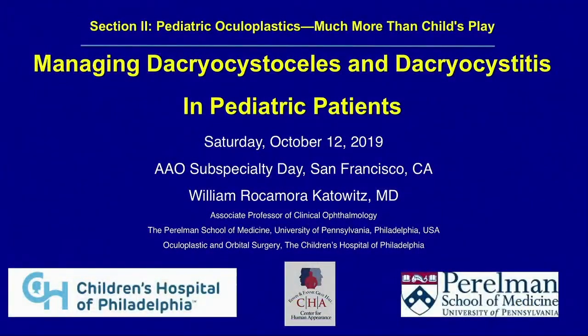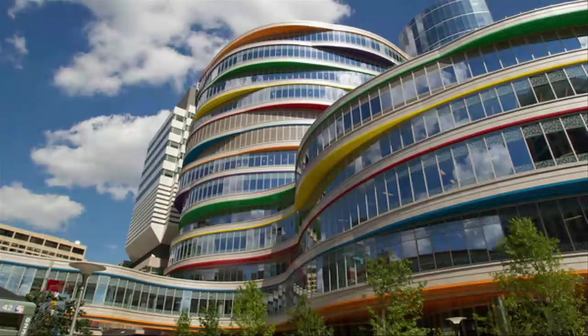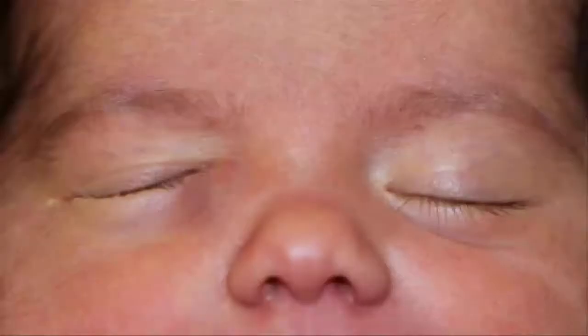So I have no financial disclosures, and I'll be speaking today on the subject of dacryocystocele and dacryocystitis, really focusing on the infants, so children under the age of 6 months. And I'm an oculoplastic surgeon who treats mostly children. 95% of my practice is treated at a children's hospital in Philadelphia.